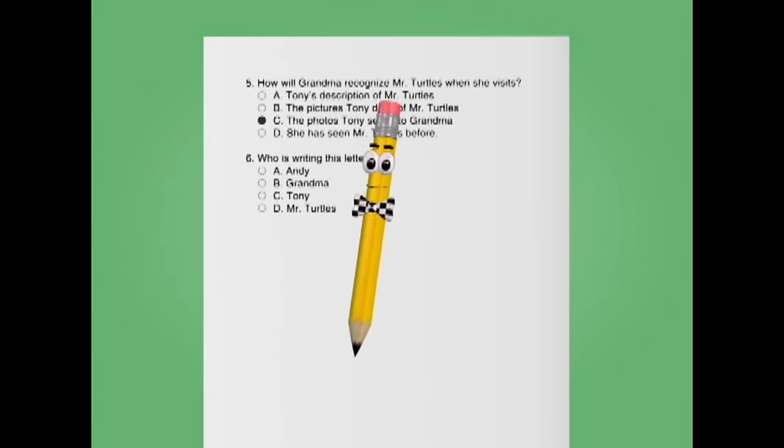I've given you a lot of pointers as we've answered the questions. Now let's review the tips to sharpen our skills. Read the questions first. Then look for the answers as you read the passage. Underline sentences that will help you, and write down the question number so you can come back to it later. Remember, only write on your test if your teacher says it's okay.